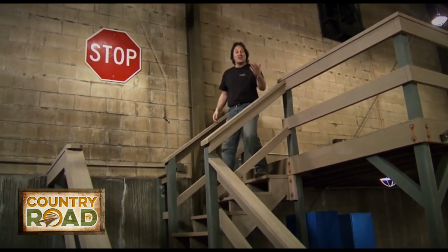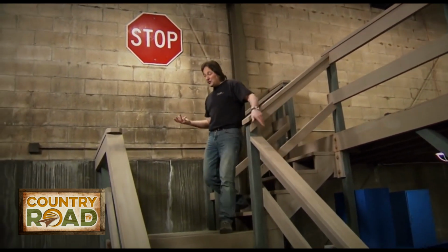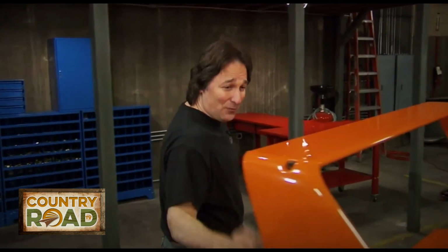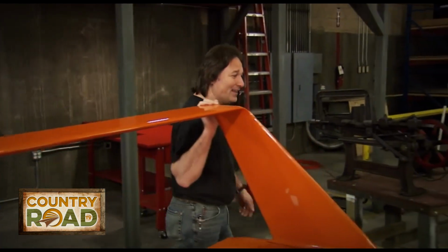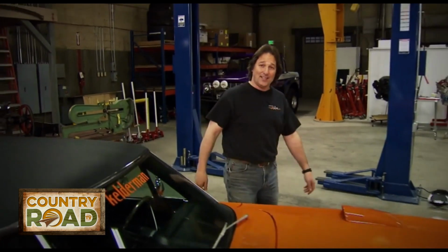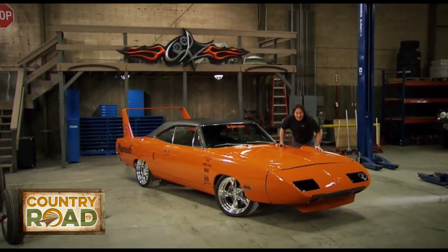I mean, you might have guessed the GTO Judge, or the Buick GSX, or the Boss 429 Mustang. And those were all good guesses, because those were crazy cars. But as wild as those were, they pale in comparison to what was going on at Plymouth, when in 1970, they put a big droop nose and a huge dorsal fin on a Roadrunner. And they called it the Superbird.